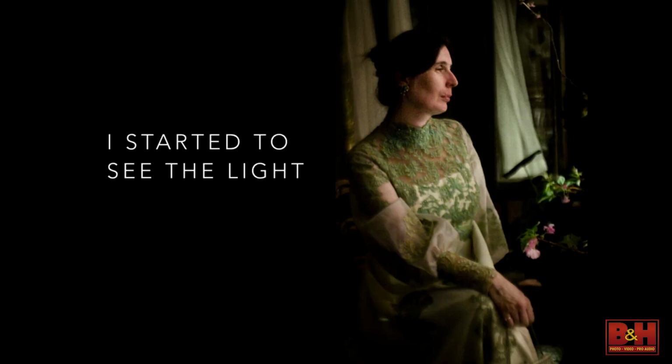And the main thing that I took from that was I started to see the light. And I mean that literally. I started to see the light. I've been searching for those sweet spots, those areas in venues where the overhead light and the wall sconces and the lamps and the candles, everything sort of combines, and you find these little spots where the light is really flattering for your subject in one way or another. And I became kind of obsessed with finding my sweet spots.